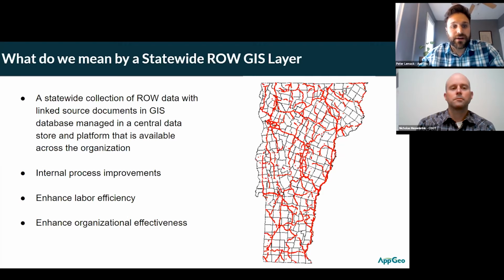A statewide right-of-way layer also means enhanced labor efficiency, either at an individual level or at a department level, where you can support someone's daily activities by providing them easy access to information that previously was difficult to find. And then finally, it means enhanced organizational effectiveness, where you can support a significant process that requires multiple departments and multiple stakeholders to get the job done. An example of this could be pulling together folks from planning, design, land acquisition, and clearance, leading all the way up to the construction of a new roadway. In all of these examples, a statewide right-of-way is key.